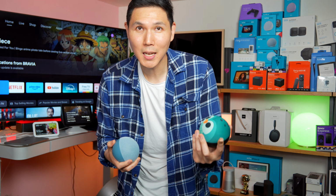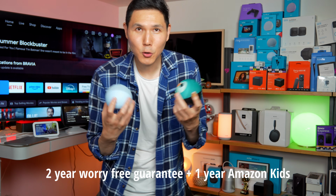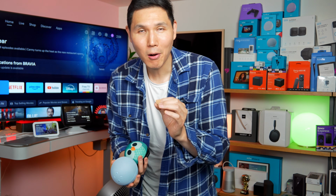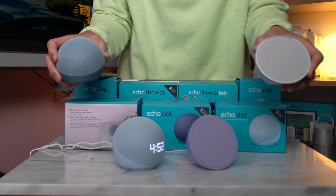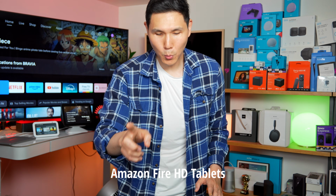But what is special about the kids? It is still that you get the Amazon Kids subscription and you get the better warranty. So which one do I recommend if you're getting a Dot? I think all the Dots are probably one of the best products, period, on Amazon, period. Why? Because it's not by accident I have them all. They are very, very well engineered and made. So if I'm looking for a solid Bluetooth speaker that has a clock, or I just want one without a clock, whichever option I'm going for, you can't find something better at this price point.